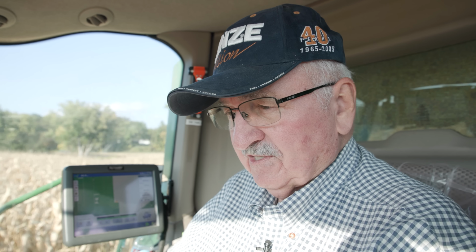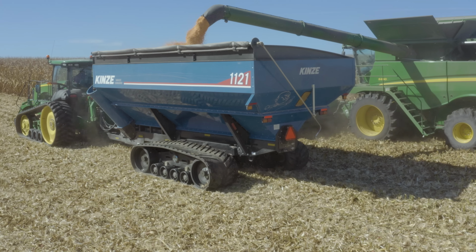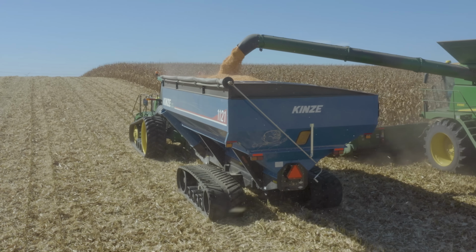One of the real advantages, it has a high side on the far side so that when you're loading with the combine, you don't have to worry so much about it going over the far side of the wagon where you can't see it.